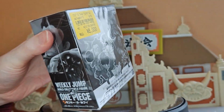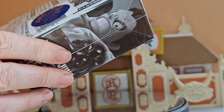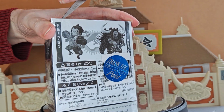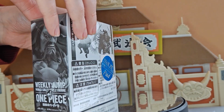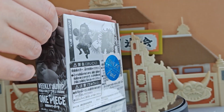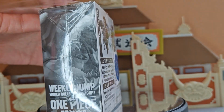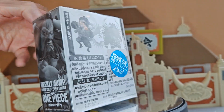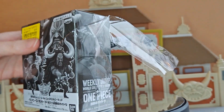So we have in the past opened a Gear 4 Luffy before. It was Snake Man Gear 4 Luffy that came with a very cool special version of Katakuri. But that was Gear 4 Snake Man, and we haven't had the regular Gear 4 Bounce Man version. So this will be our first one of that. It isn't that difficult to get a Gear 4 Luffy or Bounce Man, or there's also human Kaidos as well. But in terms of the special premium edition ones like this, these ones are a little bit cooler.